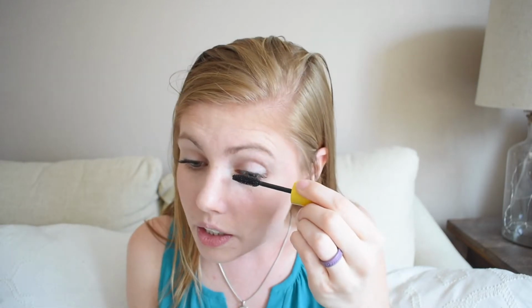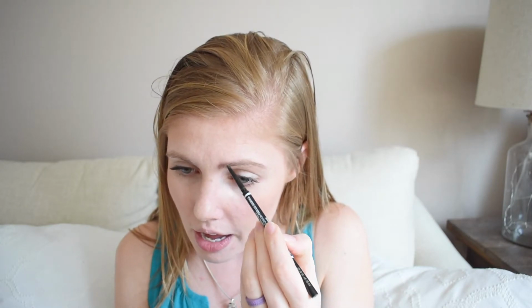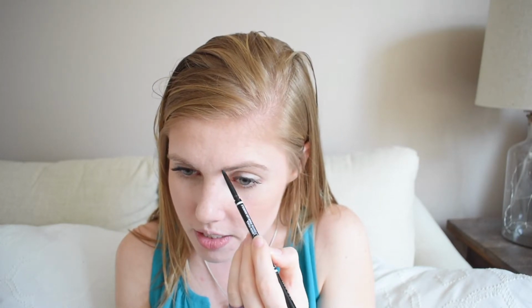All right, so I am just finishing up on the lashes. And that is that. We've done the upper lashes, and then I'm just gonna go in with my NYX Micro Brow Pencil. Very, very quick application to the brows. I love this, honestly, in my humble opinion. I think that it's better than the ABH one. And no shade against ABH.